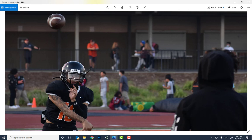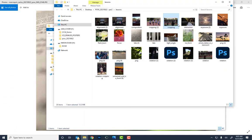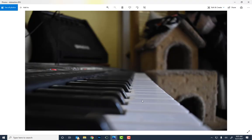Check out his eyes, period on the ball. It looks great, except for the cropping. Okay. So there's that one. And then this one. Okay, we got a piano, keyboard, whatever that thing is. It's pretty cool, the keys, perspective and all that.